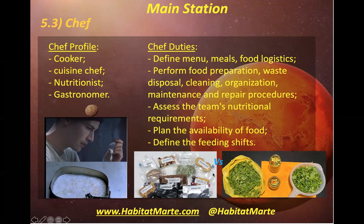And then also something very important is the need to balance the meals and the food transported from Earth. As you can see here is the astronaut food, okay, astronaut meals, and these are plastic bags, and then they fill the plastic bags with hot water, and the hot water keeps contact with the dried food, and then this dried food expands with the water infusion.